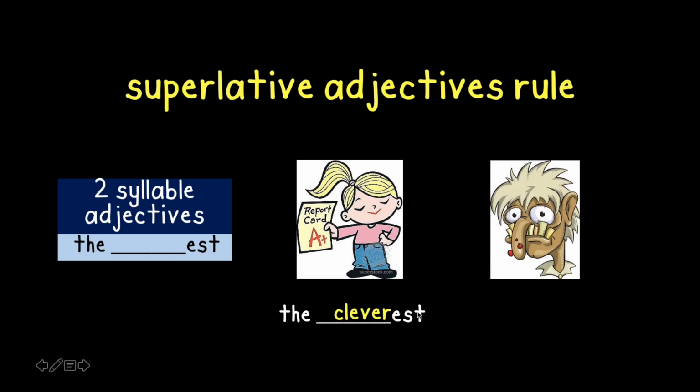Another example will be, look at this man. Maybe he is ugly, but out of so many people, he is the one that is not that handsome. We can say he is the ugliest. Instead of adding est, we cancel the y and put iest. From ugly, it becomes the ugliest.